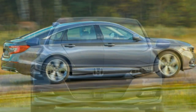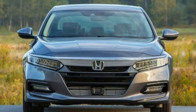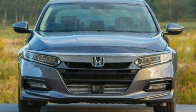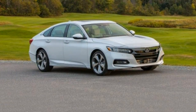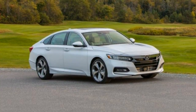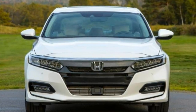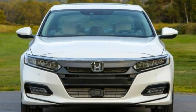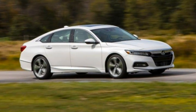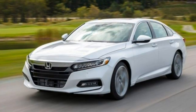Standard features on the base LX model include 17-inch alloy wheels, LED exterior lighting including headlights, tail lights and running lights, automatic high beam control, a rearview camera, push button ignition, a driver information display, dual zone automatic climate control, a height adjustable driver seat, Bluetooth, a 7-inch touch screen, and a 4-speaker audio system with a USB port. Standard driver aids include lane departure warning and intervention, adaptive cruise control, and forward collision warning with automatic emergency braking.